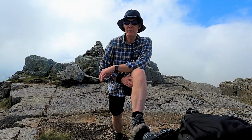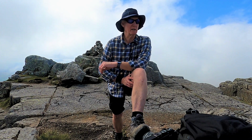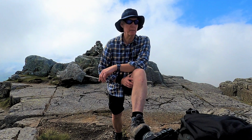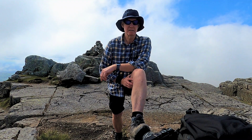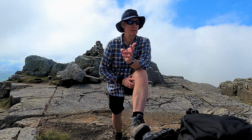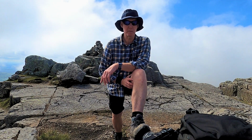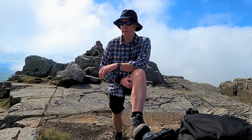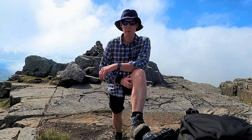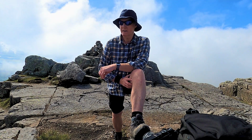Not the best look, I know, but this is Pike of Blisco. Well, it's actually not the actual summit, the summit's just over there, but there's some people on it. I don't know why this cairn's here as well, but there's two cairns on the top just to confuse you, but the other one's the real one, so I'm going up to that in a second when these people have gone. So that was a tough climb up. I've never sweat as much. Just a couple of pieces of chocolate and some water, feel a bit better now. So onwards and upwards. Let's get cracking.